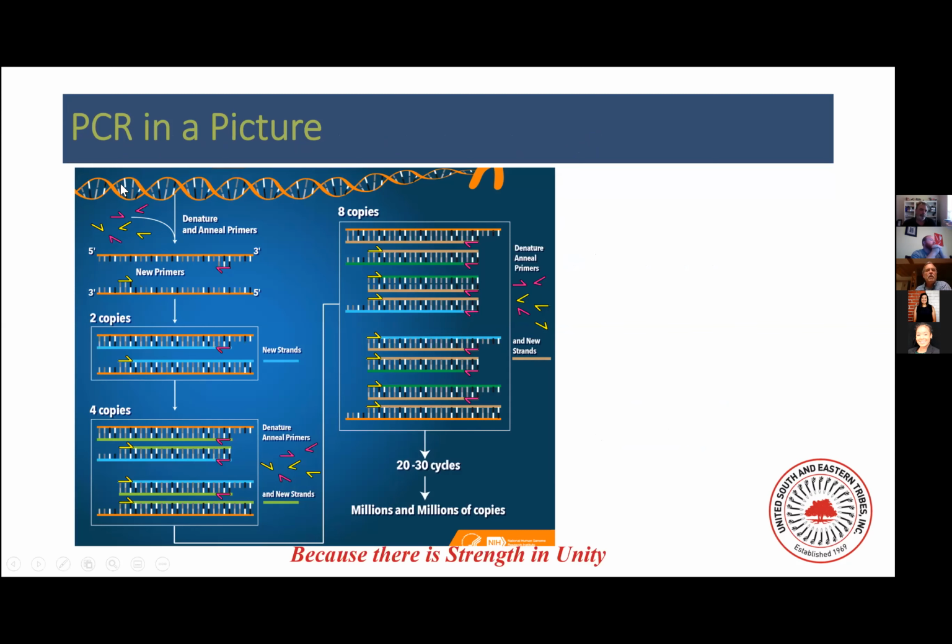So up at the top here, you see the DNA copy that's been made. This is the double helix DNA. It's been made from the RNA. And you heat it up to unwind it and split it into 2 strands. Put in the primers and you make 2 copies. And then you do the same thing. You heat it up to pull those strands apart and you make some more copies.